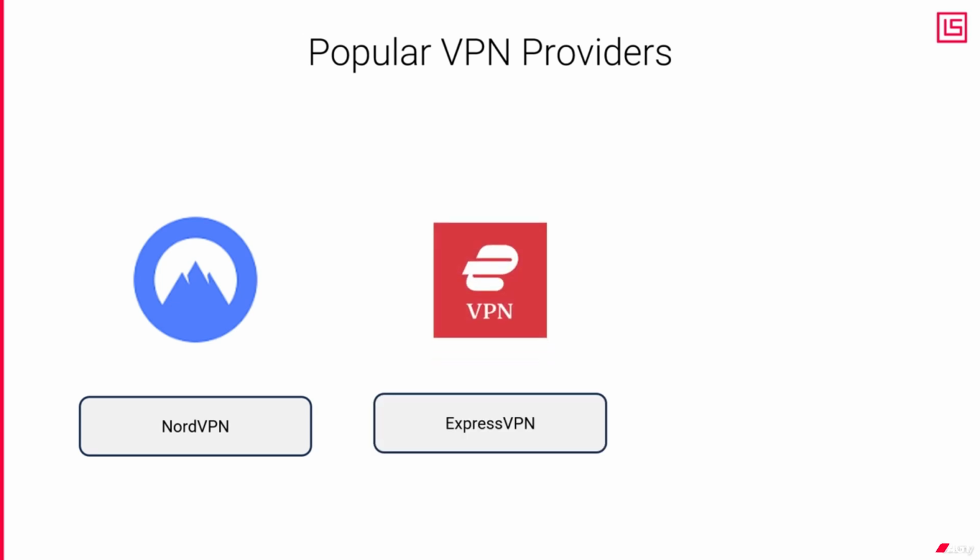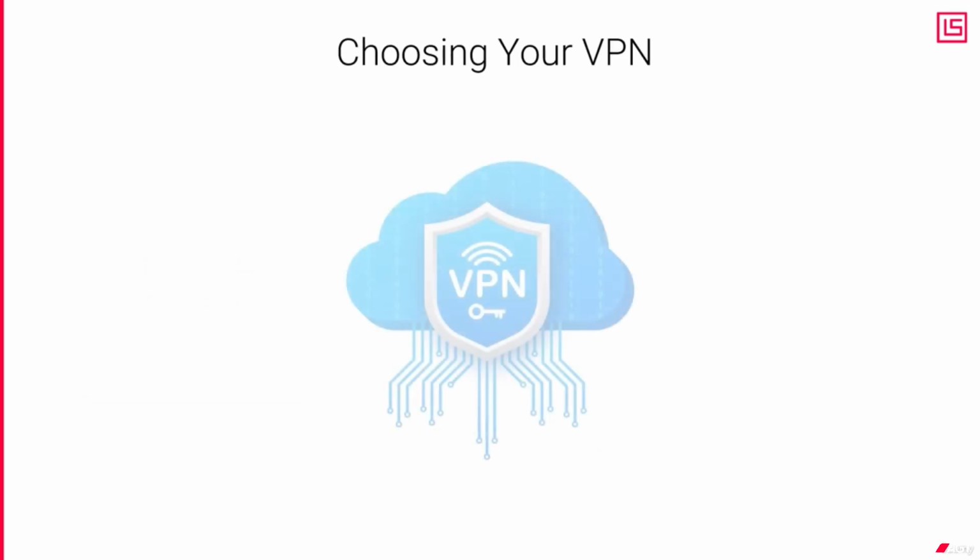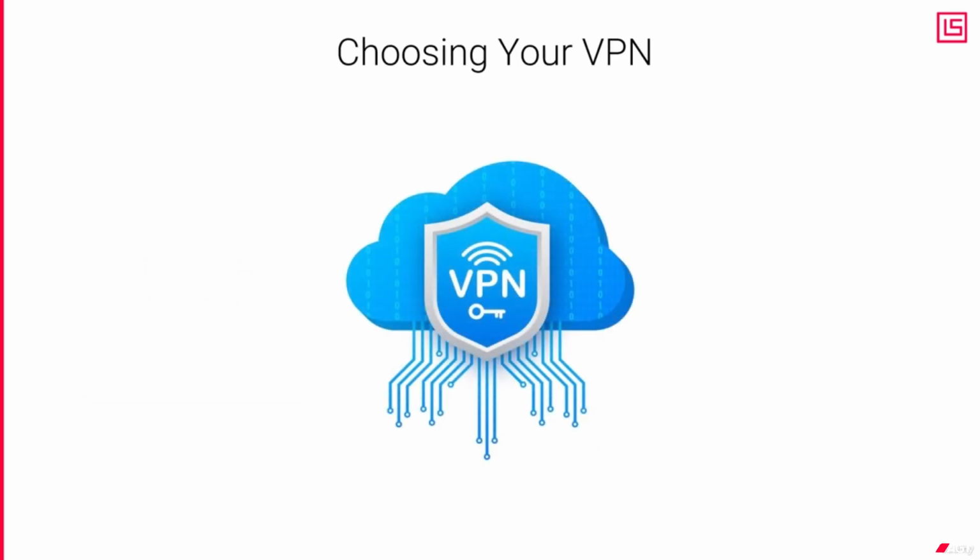ExpressVPN is known for its speed and reliability. It also offers strong encryption, a no-logs policy, and a user-friendly interface. Cisco AnyConnect. This VPN solution is a popular choice for businesses due to its security features and manageability. With so many VPN services on the market, it can be overwhelming to choose the right one. Here are some key factors to consider when making your decision.